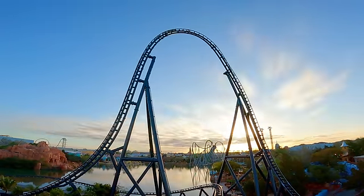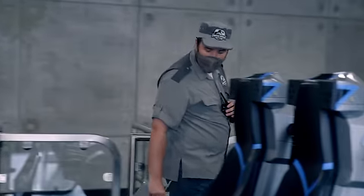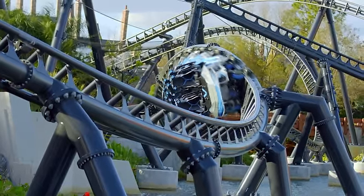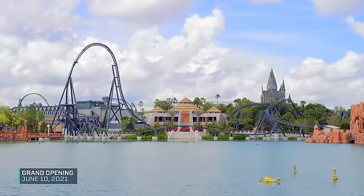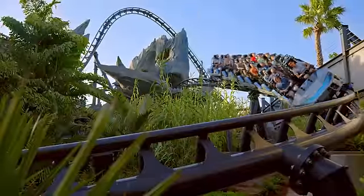But there's still much work to be done. As opening day approaches, each aspect of the ride has to be absolutely perfect. That means testing, testing, and more testing. The team applies the finishing touches throughout, making sure the building is show-ready both inside and out. Until finally, the day everyone has been waiting for arrives. Jurassic World VelociCoaster opens to the public.